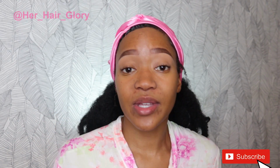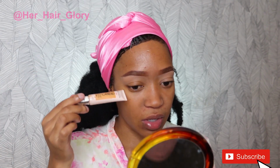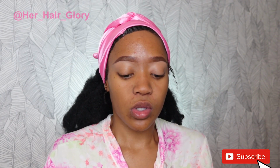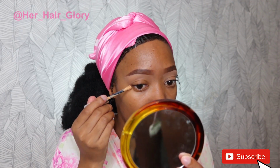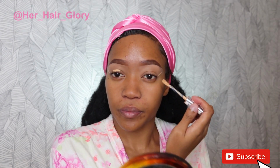For this eye look, I really want, ooh, this mirror is so dirty. As I was saying guys, I really want this eye look to be very cat eye kind of thing. Like, I really want it to be winged out. So I'm actually going to use my concealer to map out the shape that I want my eyeshadow to go. And then I'm just going to prime my eyes.